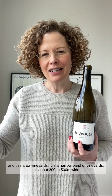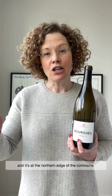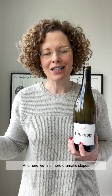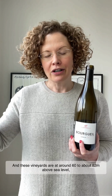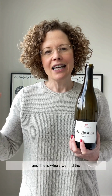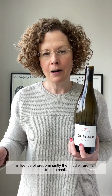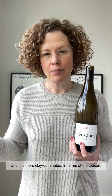Now, in the commune of Bourgueil, we also have the Côte, or the slopes, and this area of vineyards is a narrow band of vineyards. It's about 300 to 500 meters wide, and it's at the northern edge of the commune. And here we find more dramatic slopes. We have south and southeast facing slopes. There's a handful of east facing slopes closer to the Changeon River. And these vineyards are at around 60 to about 82 meters above sea level. And this is where we find the influence of predominantly the middle Turonian tuffeau chalk. And there is more clay dominated in terms of the topsoil.